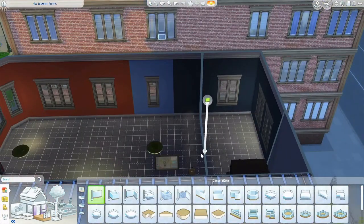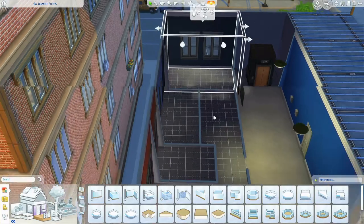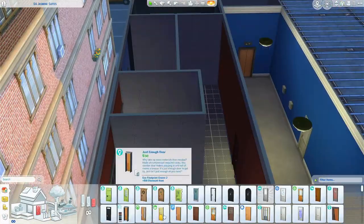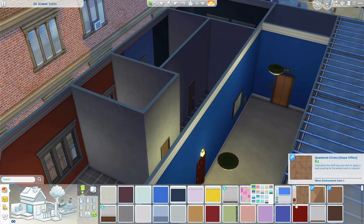So, welcome to another speed build. This time we are doing an apartment for two friends who live together. So, my idea being one of them is quite a girly girl, and the other one is more of a bookworm.